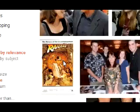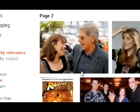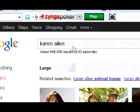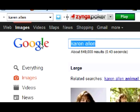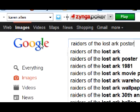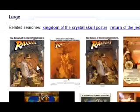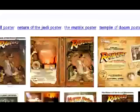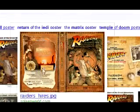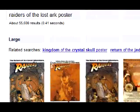So another thing you can do, guys, if you know she was in Raiders of the Lost Ark, obviously I'm not going to send a signed photo to her that she's already signed. But I know she was in Raiders of the Lost Ark, and I want a photo like that. Instead of typing Karen Allen, I type Raiders of the Lost Ark poster. Just do another search. It's still on large, and now I get all of the Raiders of the Lost Ark posters. So you can get the movie poster, there's a DVD cover, there's some foreign posters, there's all sorts of stuff.